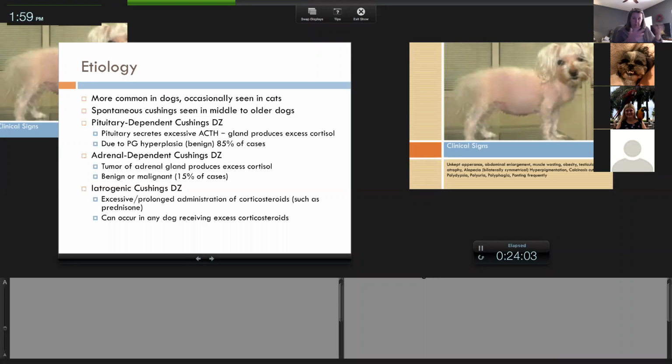That's why it's really important for clients to understand that when we give their dog pred, we don't just say give it for 7 days and stop. There's usually a weaning process. With iatrogenic Cushing's, there are some dogs that will be on pred for like a year. The owner just keeps giving it and the vet keeps prescribing it. When they're on it longer term, you have more of a chance of seeing this iatrogenic Cushing's than from a short course. But still, you should always do this weaning process.